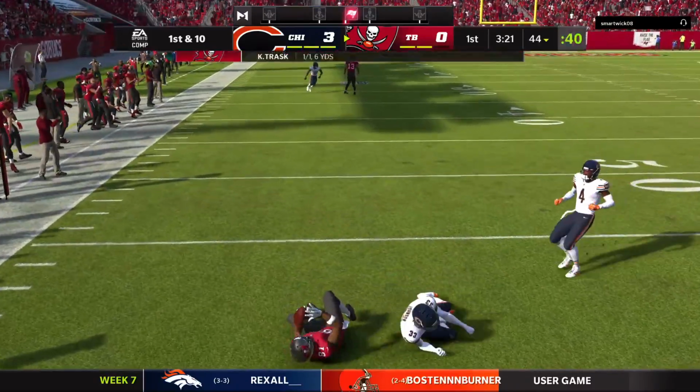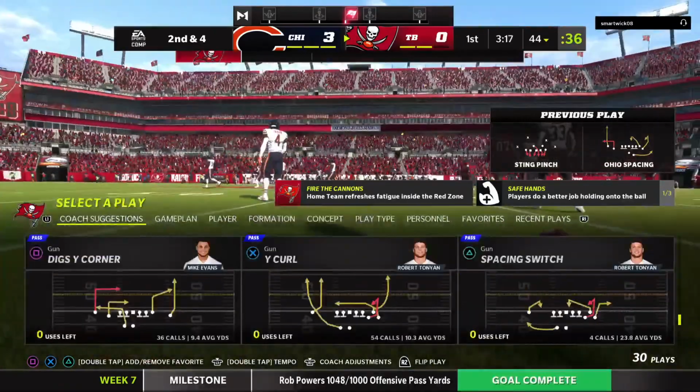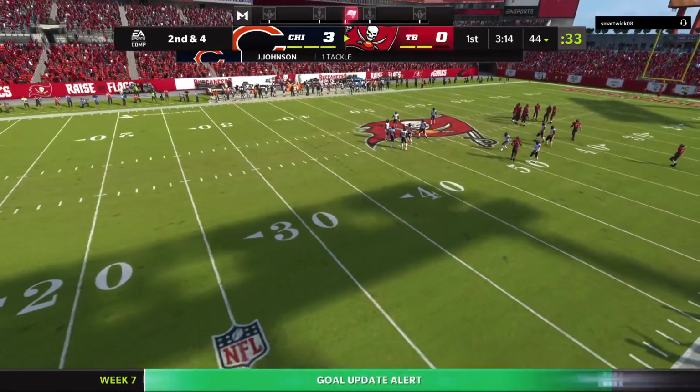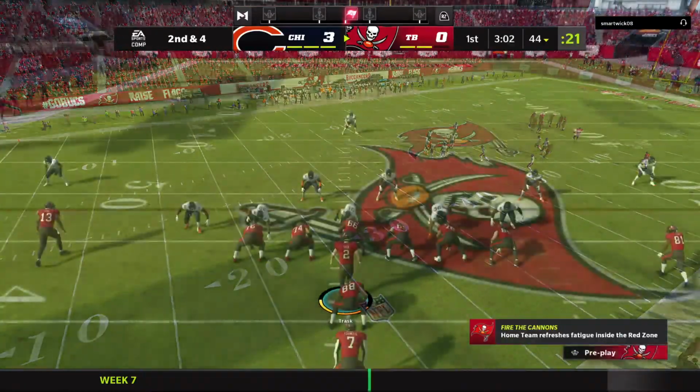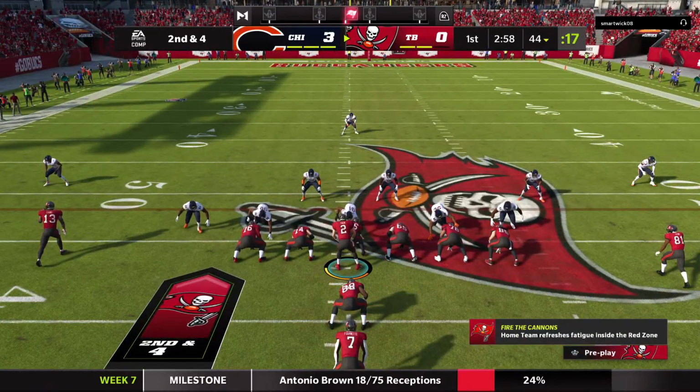Trask throw complete here to his receiver, Brown. Well, that's what you're looking for when you want to throw the ball downfield. You want one of those guys who can play out on the perimeter, can play out wide, who can not only get open, but when they're covered, can uncover themselves downfield and create catches.